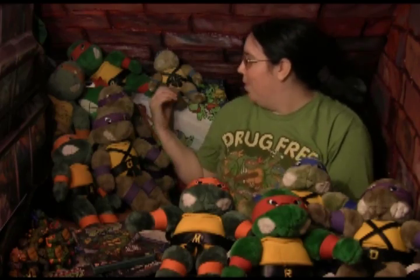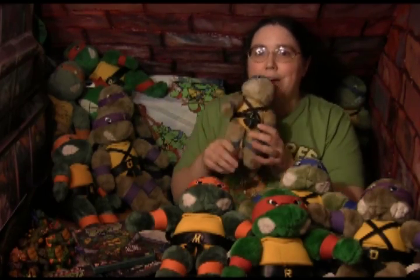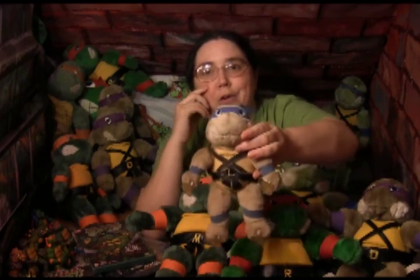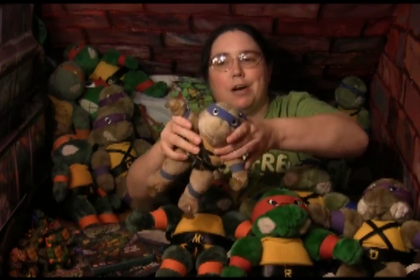The ones I get the most requests for, where people are trying to get the plushes off of me, because yes, people do message me all the time, "Can you sell me this?" And I'm like, no, but almost everyone is after these suction cup turtles. These ones are, I guess, really hard to find. Leo's worn because for a long time he hung up in my bug.